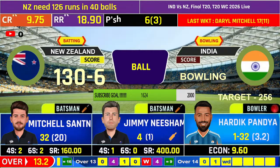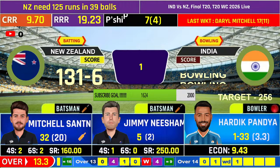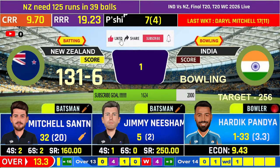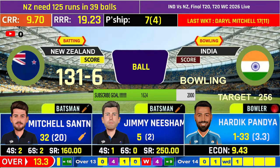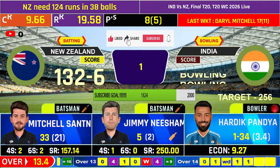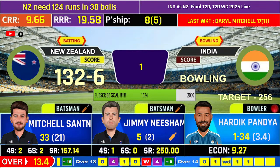It's just going further and further and further away from New Zealand. Once again, there's something about New Zealand cricket. They're there almost all the time. Just at this stage, the last step a little too far. The asking rate now creeping towards 20 runs per over. 4 wickets in hand. Neesham's known as a big hitter. And Santner is a smart batter.